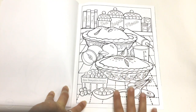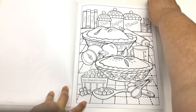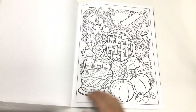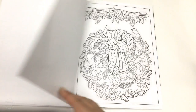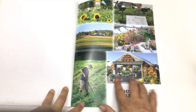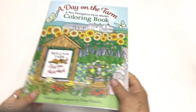The paper's quite smooth, and as I said, it feels a bit different to most papers that I work with, so I will do some tests and see how the usual pencils, etc. work on it. So look at all those pies. Look delicious. Then we've got this nice little intricate picture, very suitable for Christmas. And then some more pictures of what this actual farm is like, and it looks beautiful. For those that don't know, I'm from a farm, but it wasn't a produce farm or a dairy farm and a wheat farm. There we go.